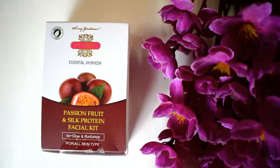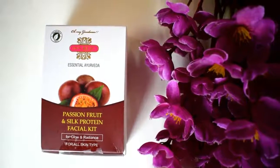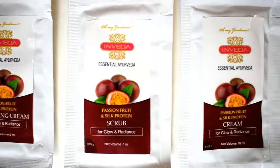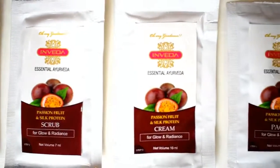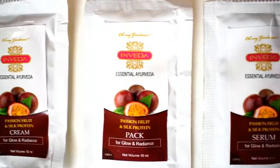Today I would be reviewing the Inveda Passion Fruit and Silk Protein Facial Kit. This facial kit claims to reduce dryness and dullness and brighten up the skin. This facial kit has passion fruit oil which protects the skin from damage. It also has silk proteins which protect the skin against the negative influence of the environment.